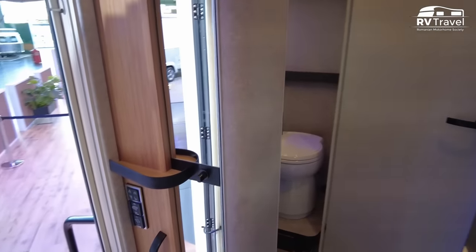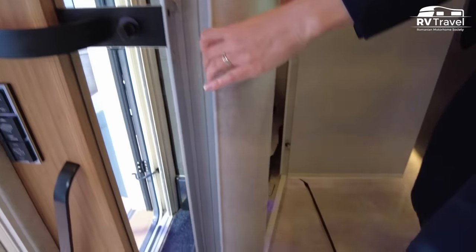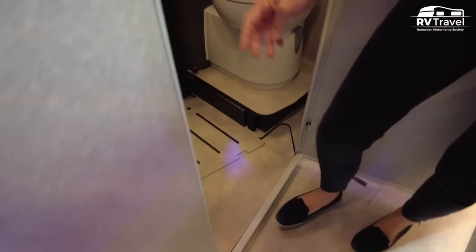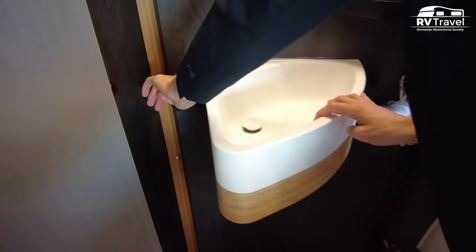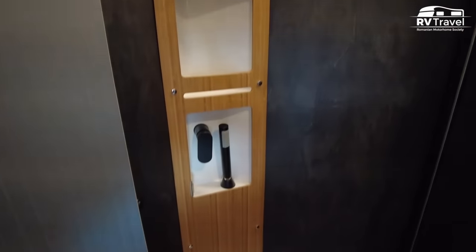Now I show you the shower. If you unlock the door like this, you can push the bathroom out. You unlock this part of the wall and you turn it around, and a huge shower is there suddenly, just like at home.